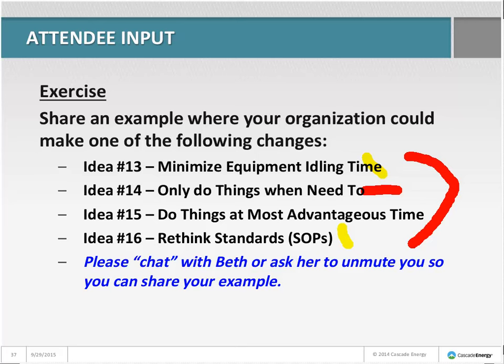Yeah, good question. The SOP example is one that fits into that very well. By rewriting those SOPs, you're rewriting how you're going to run that equipment.